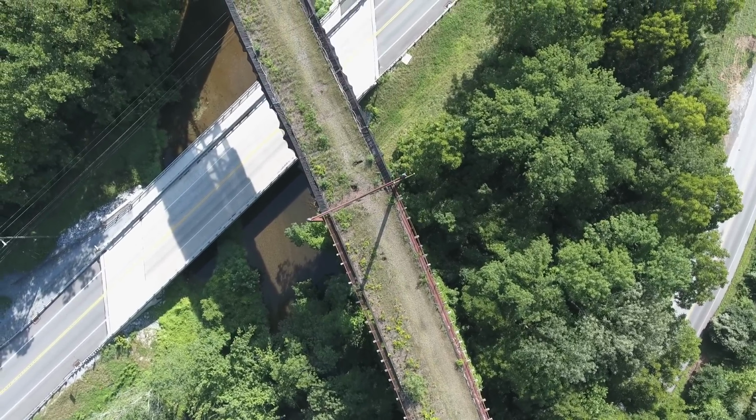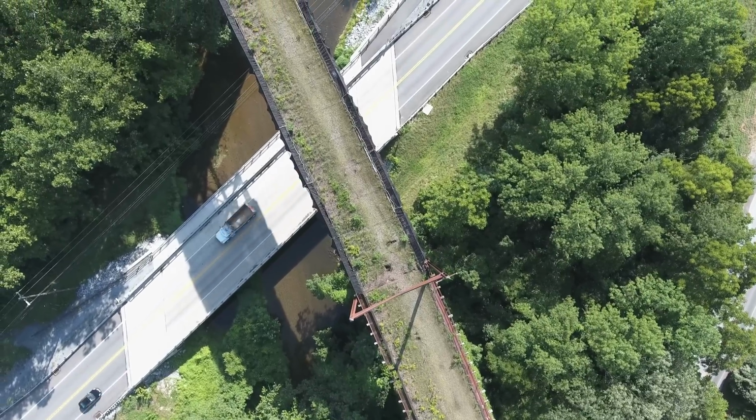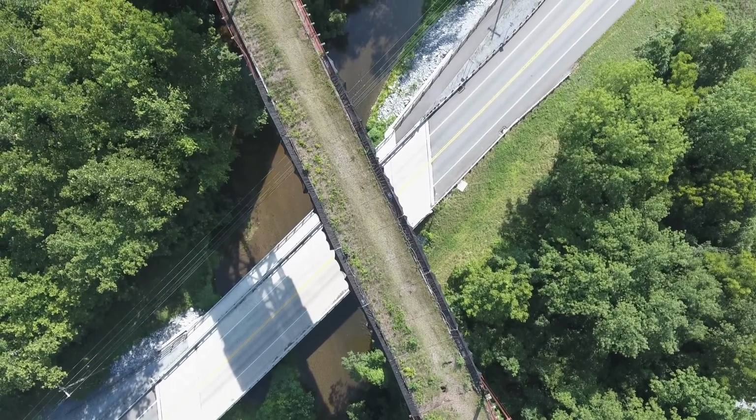Now, coming to portability, this is almost a no-brainer. The Mavic Pro is probably the most portable drone on the market right now for the quality that it gives you, and with the folding arms, it really does give you one of the most compact traveling solutions that you can hope for in a drone.